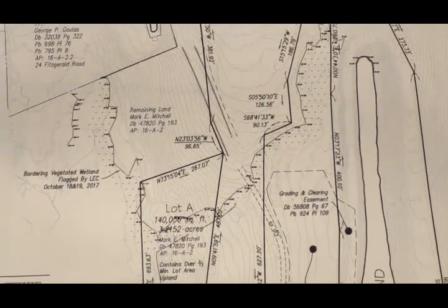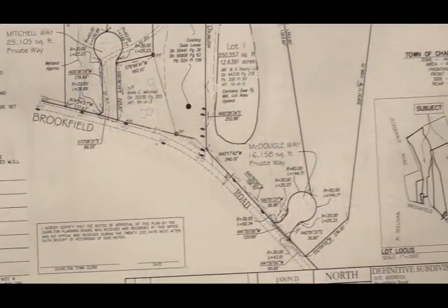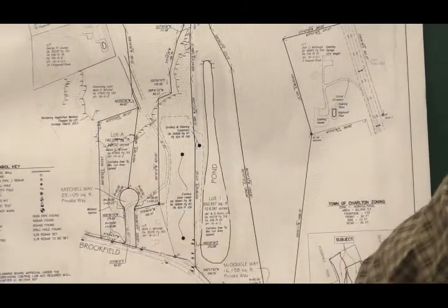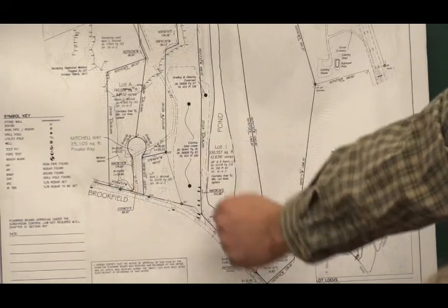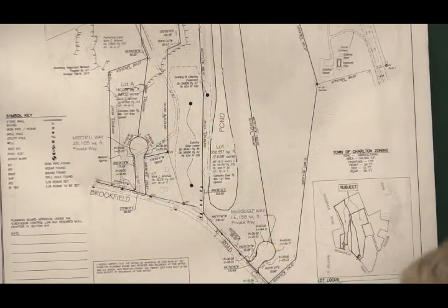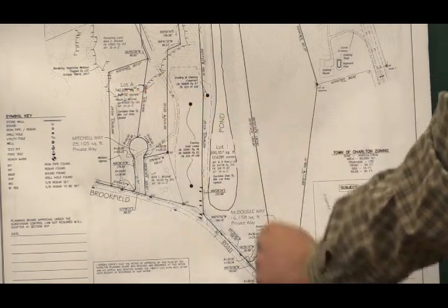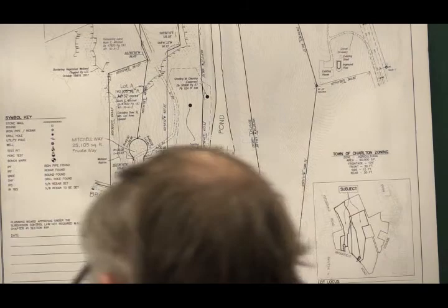So this plan basically shows Brookfield Road down through here. Osgood is actually a little ways further down. So we're looking to basically develop this into two separate subdivisions. This one would be McDougal Way, this would be Mitchell Way. This one's about 300 feet to the back, this one's about 190 feet to the back. So we have Lot A and Lot B. Lot B's 19 acres, Lot A is 3 acres. Both of them would have frontage off of the proposed right-of-way.